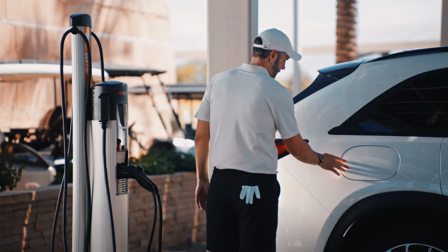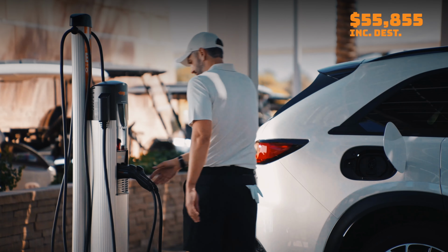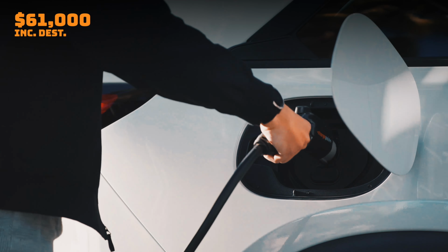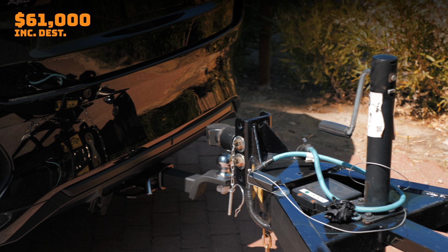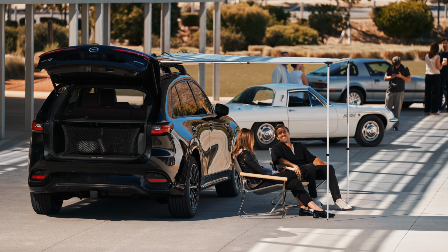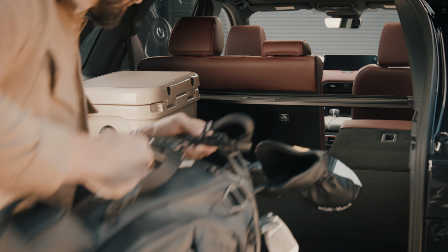Want the plug-in hybrid? The situation is the same here, as there is no entry-level preferred trim. Prices range from $55,855 for the PHEV Premium trim to $61,000 for a fully loaded PHEV Premium Plus trim with the most expensive paint, essential tow package, this one maxes out at 3,500 pounds of capacity, and that digital rearview mirror. Mazda also offers a ton of factory and dealer accessories on top of those prices that can alter the appearance of the car or make it more dog or adventure ready.